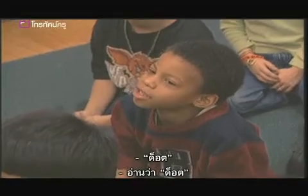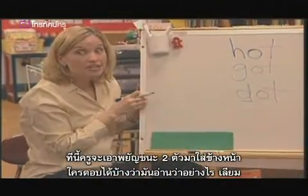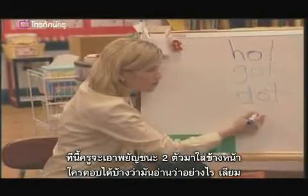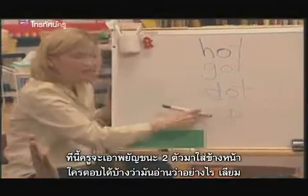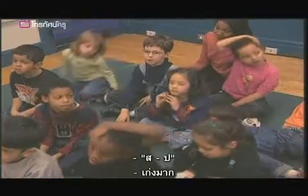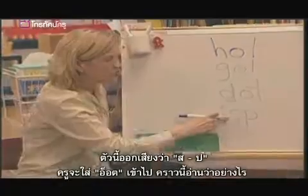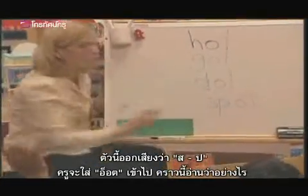Dot. It says dot. Now, I'm going to put a consonant blend right in front. Who can tell me what these two letters say when you put them together? Liam. Good for you. And so this says sp, and then I'm going to put ought. Raymond, what does it say?